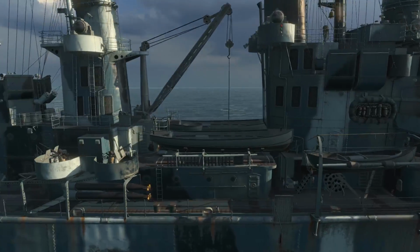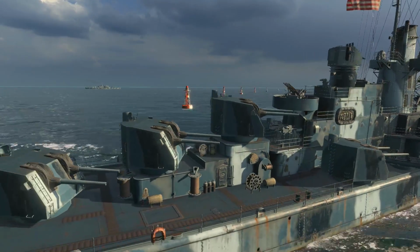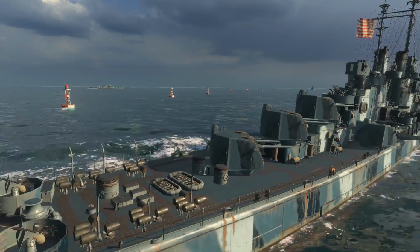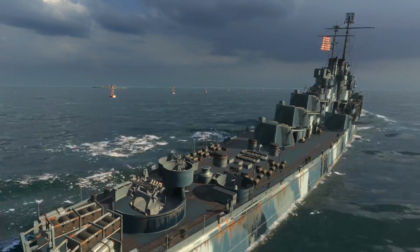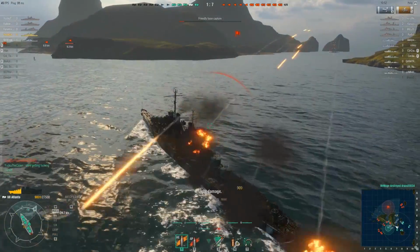In World of Warships, the ship itself handles somewhere between a destroyer and a cruiser, which is fitting being a light cruiser. It's fast, agile, and has the ability to provide continual harassing fire against enemy ships. First, here are the cons of the Atlanta. The Atlanta has fairly weak armor.